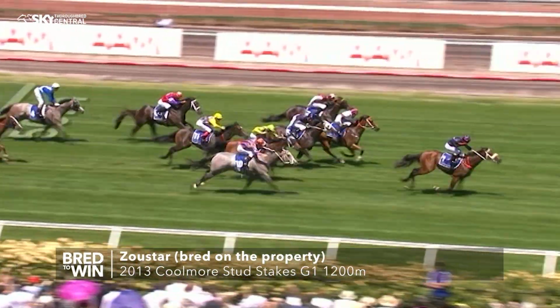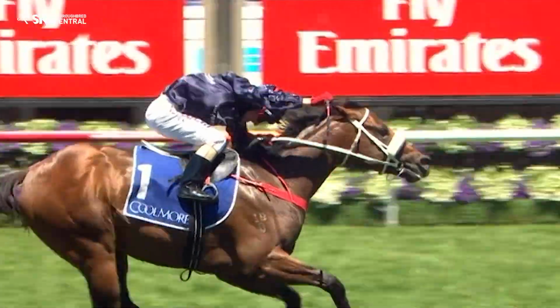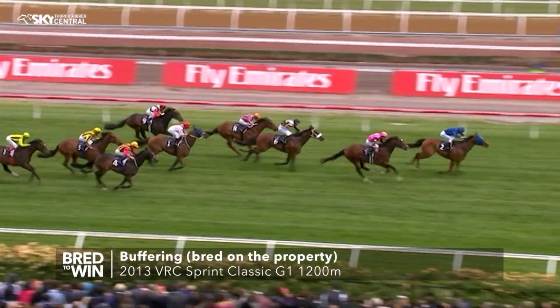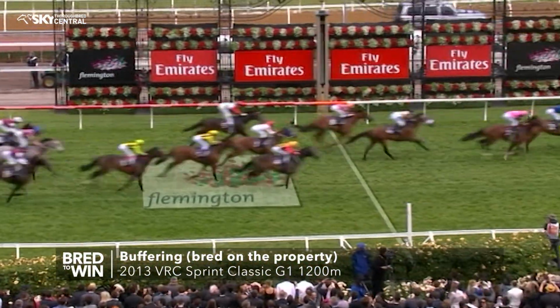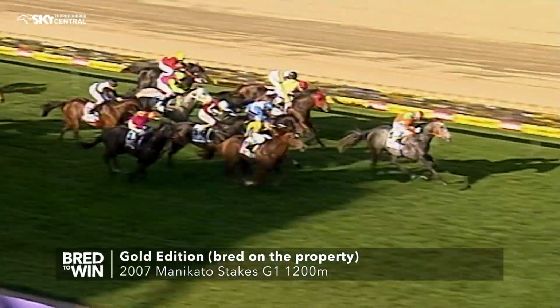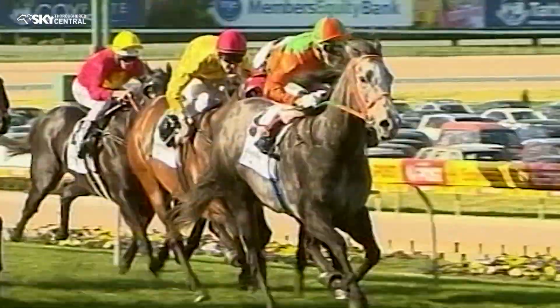And Zoostar won by 2 legs. The property, before you had Zoostar, born and raised here when it was Race Tree, Buffering, born and raised, a $20,000 yearling when it was Race Tree as well. The Morans, Peter and Wendy, bred horses such as Gold Edition, Mossman, all those sorts of horses. Success Express were all here as well when it was Noble Park. So it's a farm that good horses come from.